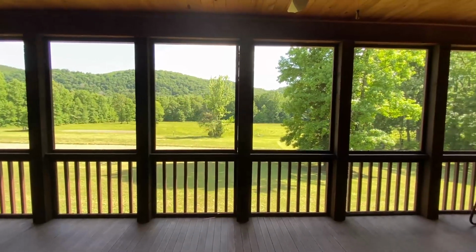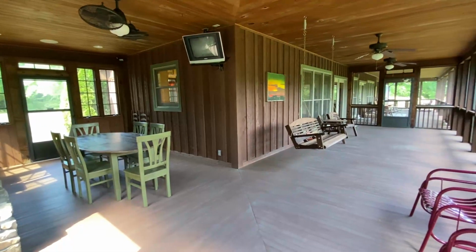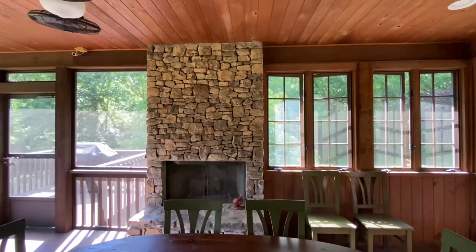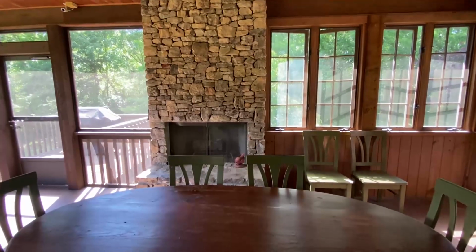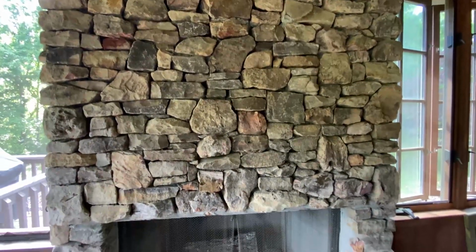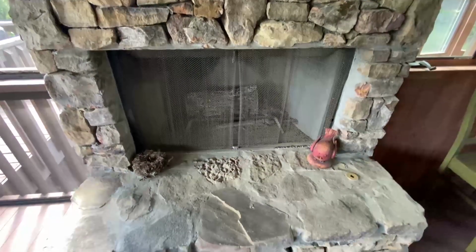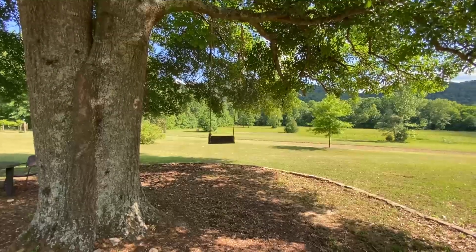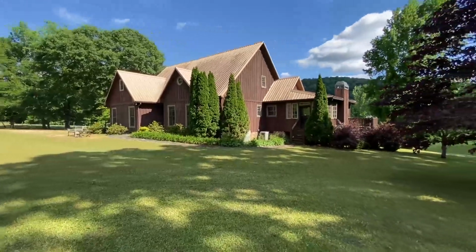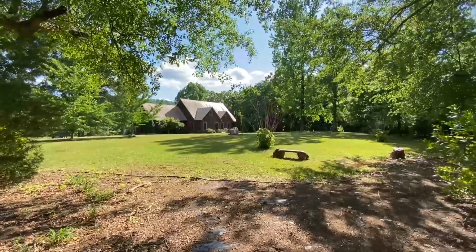And then around the corner, you've got this nice fireplace where you can get together and play poker or play cards around the fire, eat and fellowship. What a great place to do that and watch the ball game, because there is a TV out there too. It's wood burning. You hear the crackling of the fire and have all your s'mores, or come out underneath this beautiful oak tree and swing. There's just so many things that you can do here. There's so many memories that you can have here.